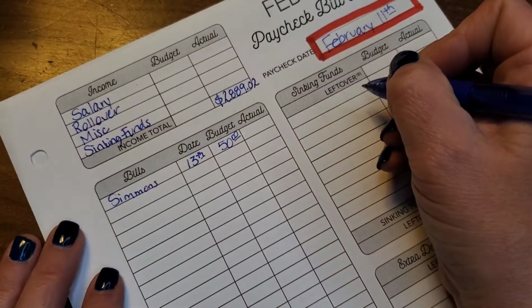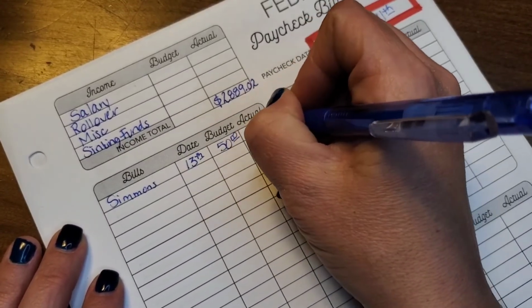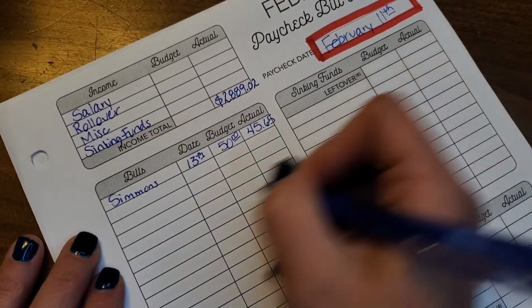We had budgeted $50. I just went on and paid it, and the actual amount I paid is $45.65. There we go.